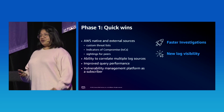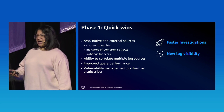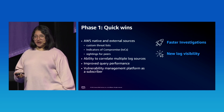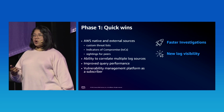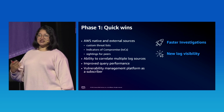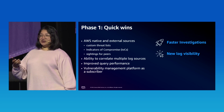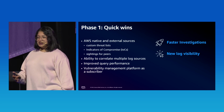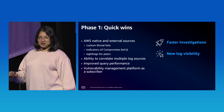So with Security Lake so far, we had a few amazing wins. Definitely one of the wins is that now we have a centralized security data lake with AWS and external sources in one central location. Moreover, it's all in OCSF format, that is, all the logs are in one standard format. We were also able to ingest custom lists such as threat lists, indicators of compromise, and similar into the same lake. With this, our team was able to correlate multiple log sources with ease, and they didn't shuffle between systems to do investigations.